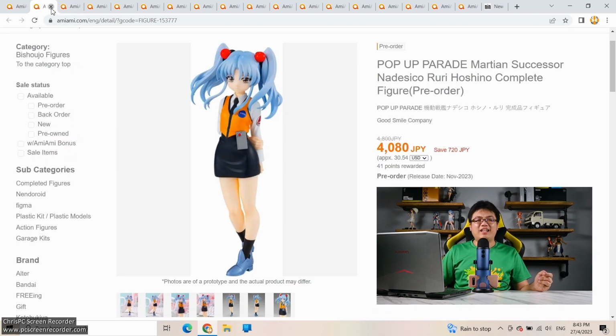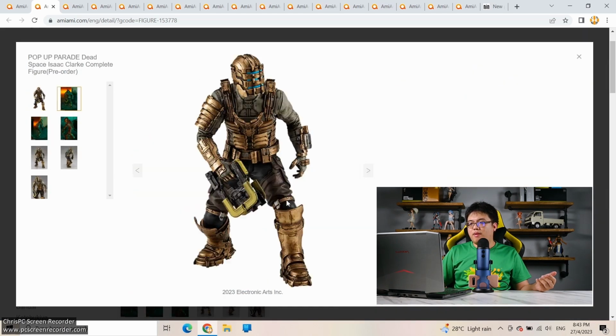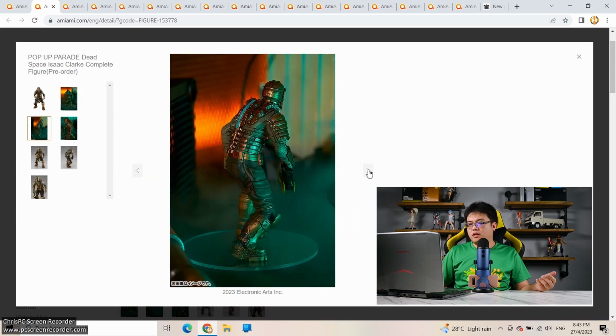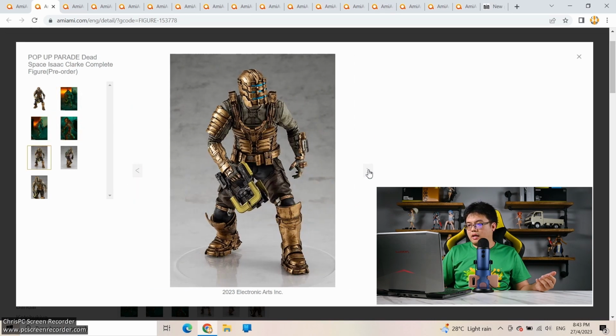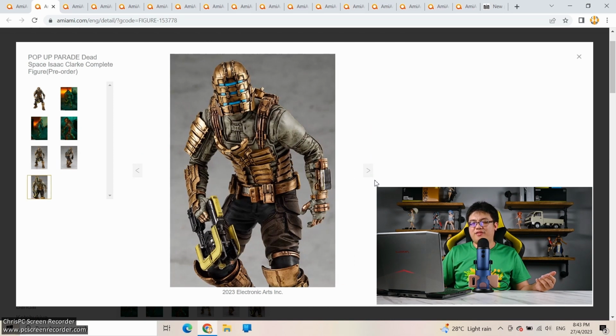The next one, another pop-up parade, we have Dead Space Isaac Clarke complete figure, 4,080 yen. This looks exceptionally detailed for a pop-up parade figure. But my comments for pop-up parades are always the same. You might want to check out the actual product before buying, but at the same time, this figure does not actually have a face. Technically, there's no face over there, so pre-ordering one isn't necessarily a bad idea because there is no face to screw up on this figure.